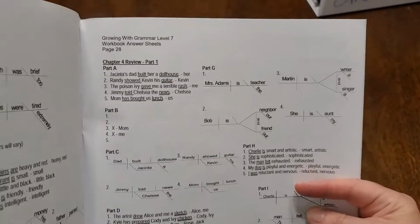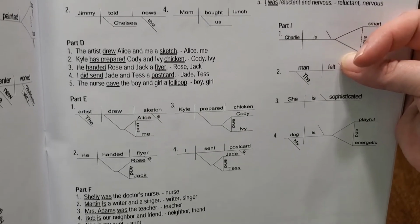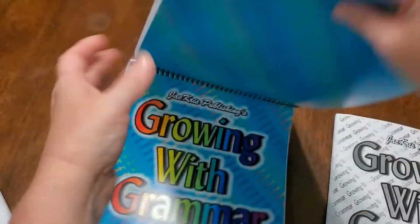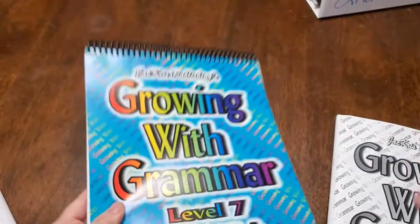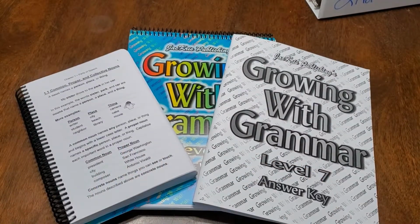And with the way we talk and text these days, we don't really cover all of this in our everyday lives anymore, but I think it's so important to have this basic foundation of diagramming and grammar. So that was the flip through of Growing with Grammar.